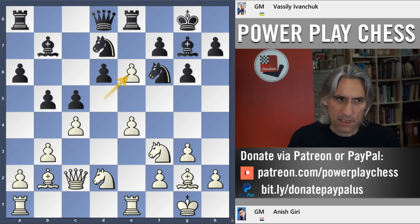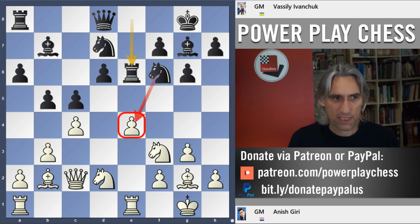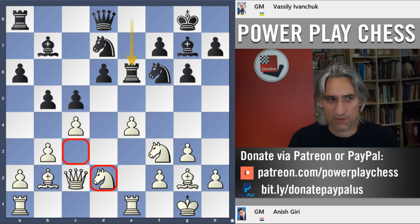But Giri exchanged on e6 and then rook takes. And this pawn is now the target. You can see black's pieces are lined up very well. As I mentioned before, I think this knight is a problem. It really needs to be on c3 in this kind of position, covering the d5 square.